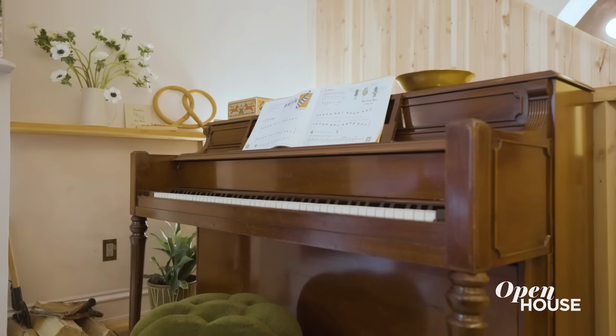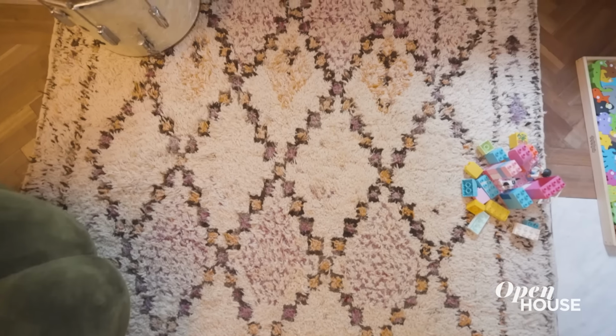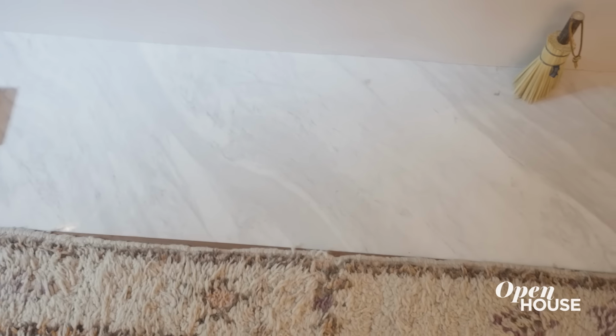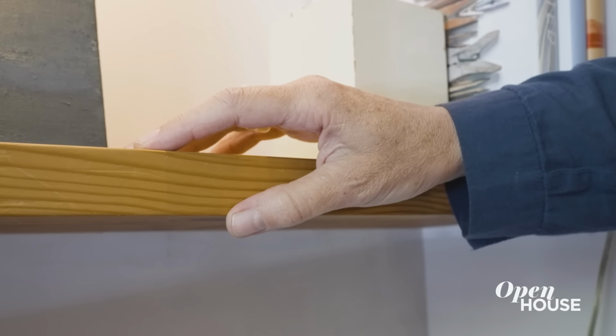One way to do that is to use vintage items. This piano was in the home when the owners purchased the home. The rug here is an antique Moroccan Berber rug. The mantle and the hearth are both vintage. These shelves are actually a piece of old Brooklyn history. They're antique hemlock, which come from big beams from the Domino Sugar Factory.